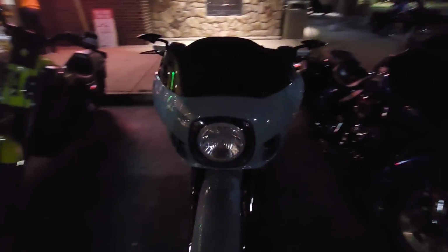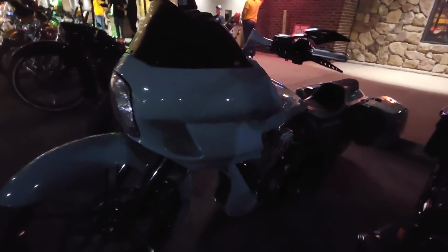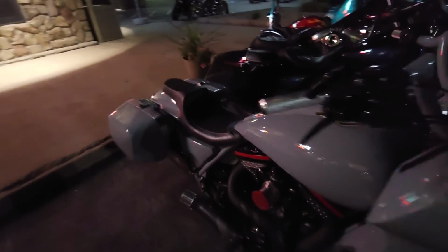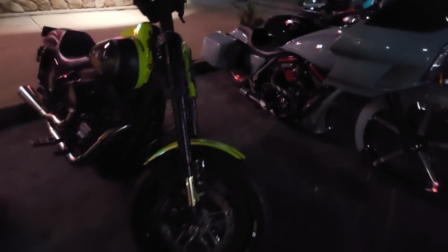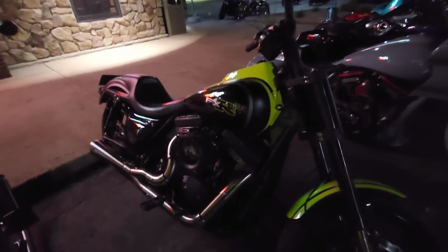Really, really cool FXR. Again, another really nice performance FXR.